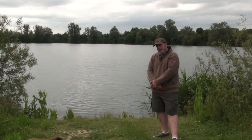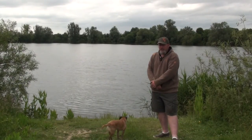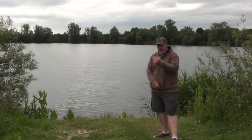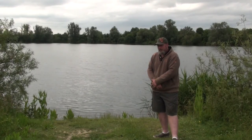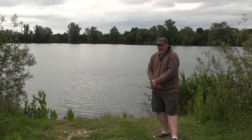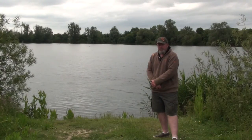But we have been sneaking a few double figure fish in from Tricor. We've put about five in over the past couple of years, just to keep it topped up and just to keep fish coming through. Hell of a water. If you're a decent angler, you can expect to catch 10, 15 fish in a year. And, you know, now, obviously, especially next year, chance of a 50.